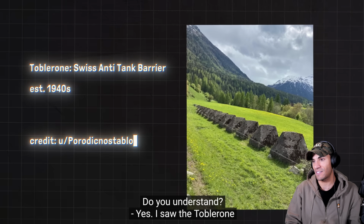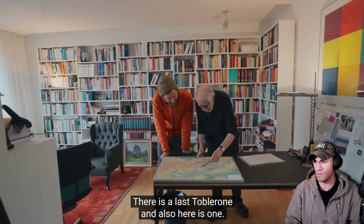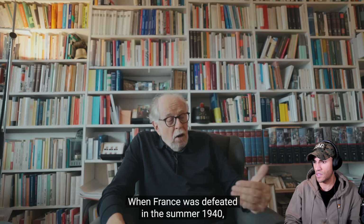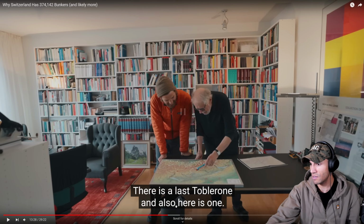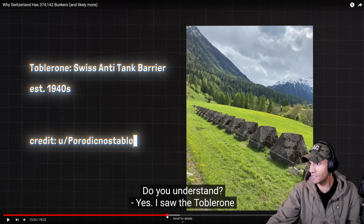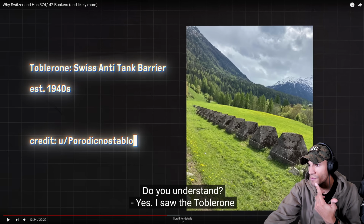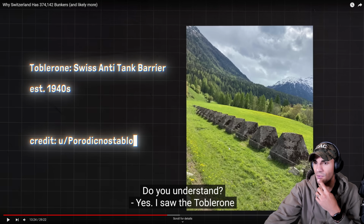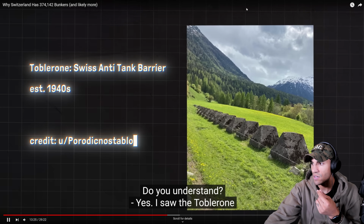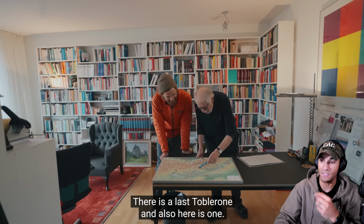Toblerone, do you understand? I saw the Toblerone. There is a last Toblerone, and also here is one. What is it for? Is it just like an obstacle for armored vehicles or something? That's what I'm thinking. I mean, it looks like a Toblerone. Is that really where it got the name from? Yes, I saw the Toblerone on the Toblerone. There is a last Toblerone, and here is one. My mind is blown, dude.